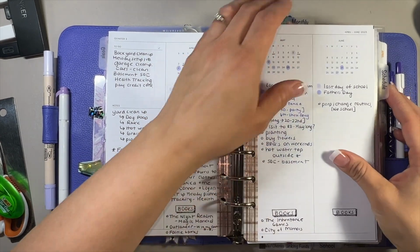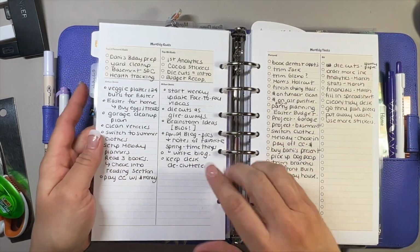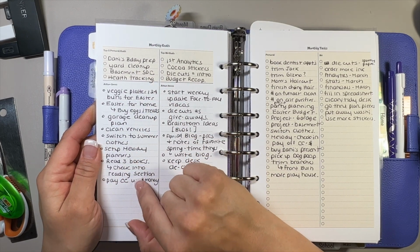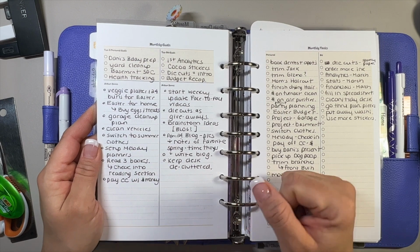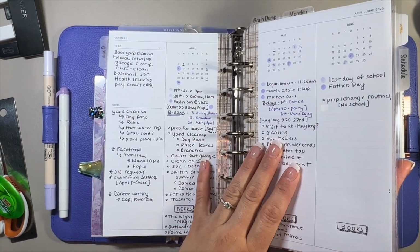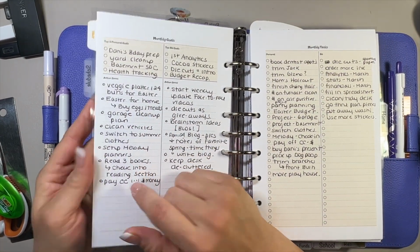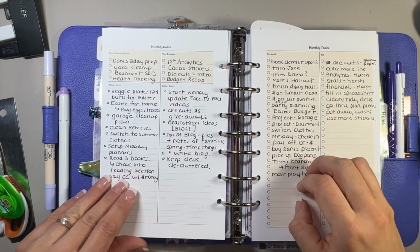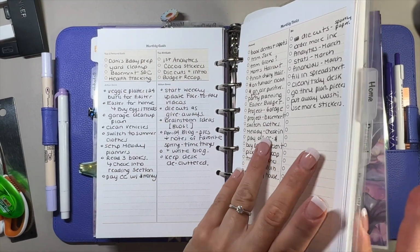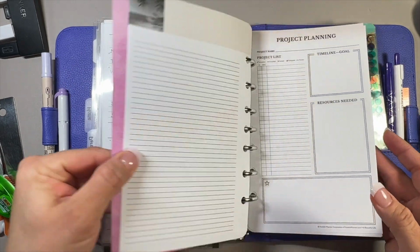Okay. So then for the month goals, I think I transferred everything over to my month, basically. Hopefully I got everything. Easter for home, yeah, most of it anyway. There are a couple of projects I want to write out, so I'm actually going to bring those out. I do have a project note section at the very back of my planner. And there's a couple of things that I want to work on.